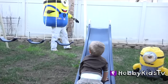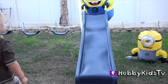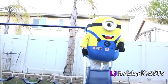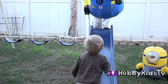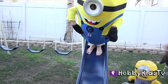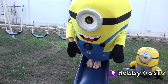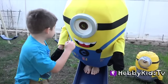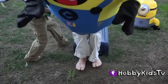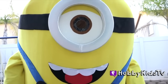Oh no, it's Attack of the Minion! Run, Hobby Baby, run! He's gonna get you! Oh no, here comes Minion! Here he comes! That is the slowest! Are you stuck? That was extremely slow, Minion. I think you're fired.